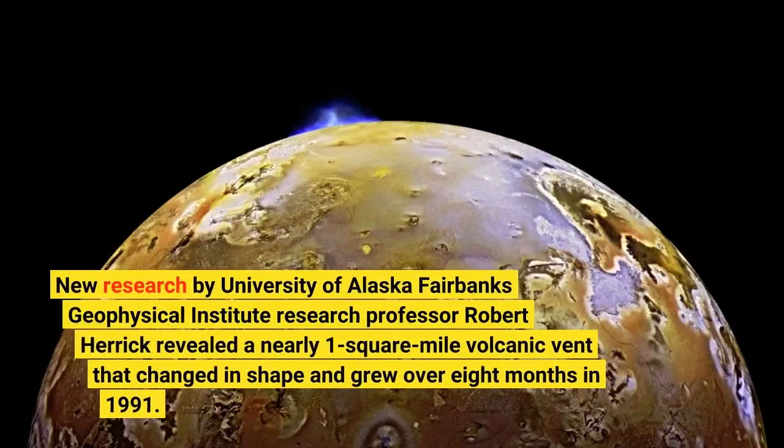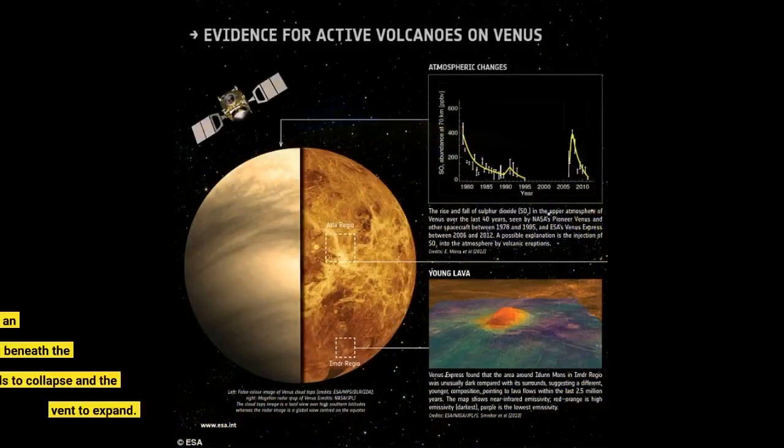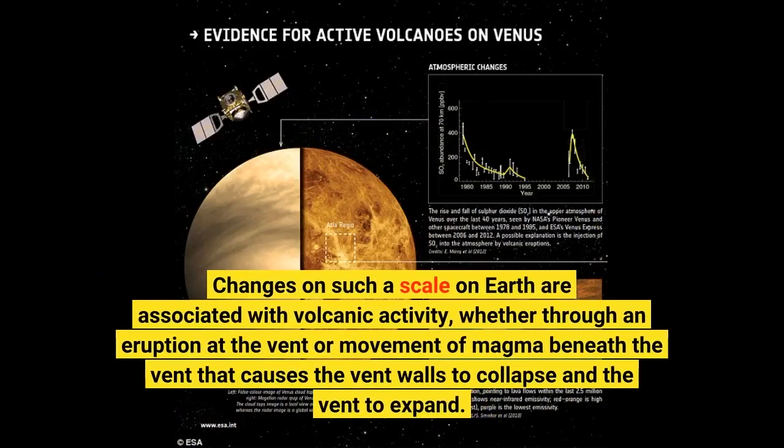New research by University of Alaska Fairbanks Geophysical Institute research professor Robert Herrick revealed a nearly 1 square mile volcanic vent that changed in shape and grew over 8 months in 1991. Changes on such a scale on Earth are associated with volcanic activity, whether through an eruption at the vent or movement of magma beneath the vent that causes the vent walls to collapse and the vent to expand.